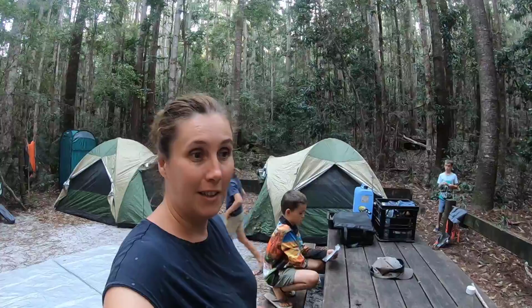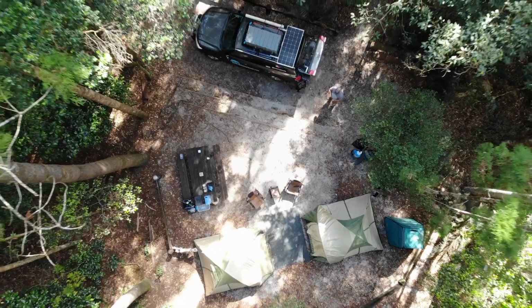So that's our setup. We've got everything up out of the car. What we do is we put it all onto this tarp and then we can take it from the tarp, set the tents up, and then we're just finishing off setting up our camp kitchen. This is a beauty of a camp spot, love it.